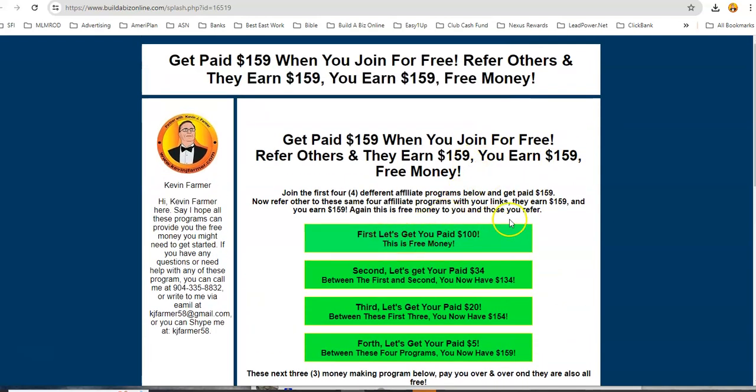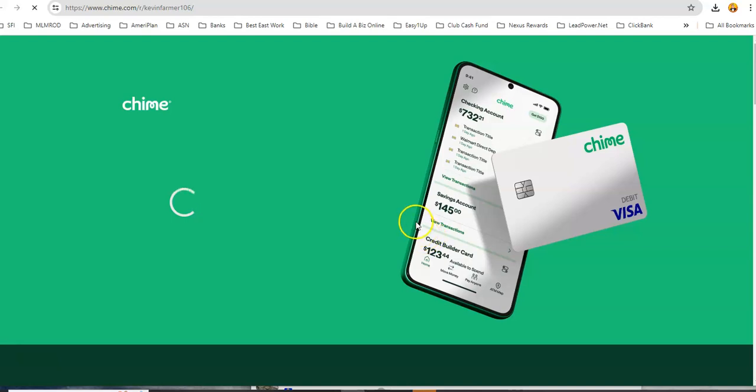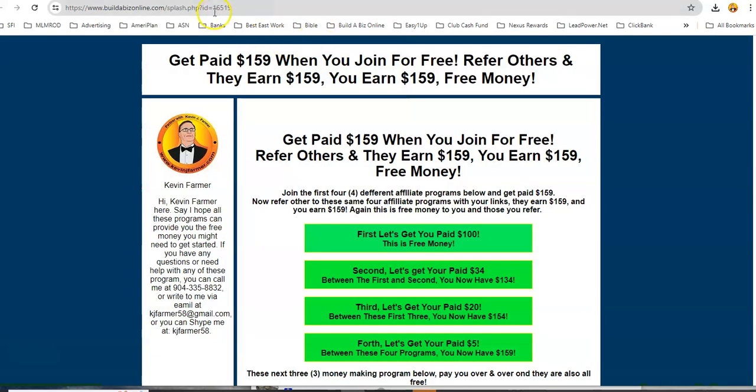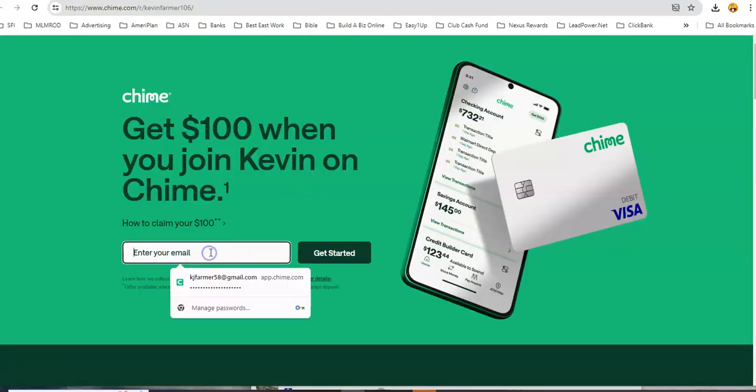So on this first banner right here, you will click here. And this is Chime. Now you want to do this on your cell phone. So if you started this with your computer, go ahead and open up this link up here with your cell phone and go ahead and enter your email. And then once you enter your email, go ahead and get started.